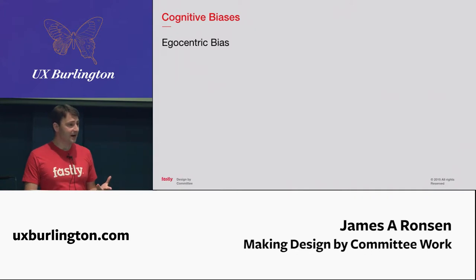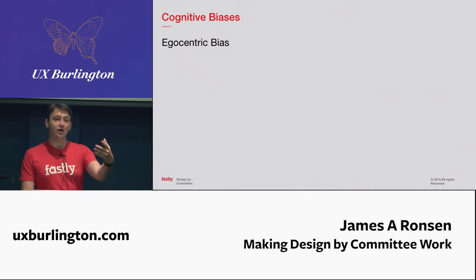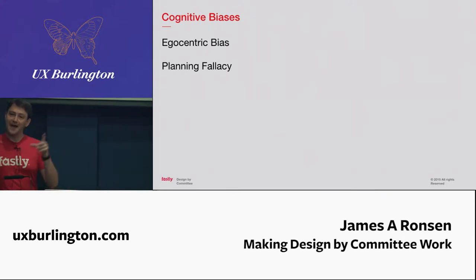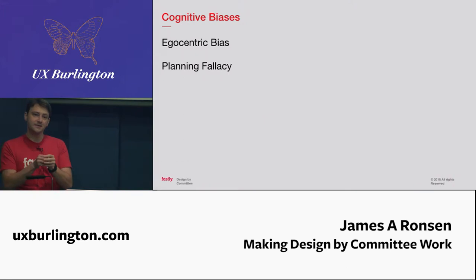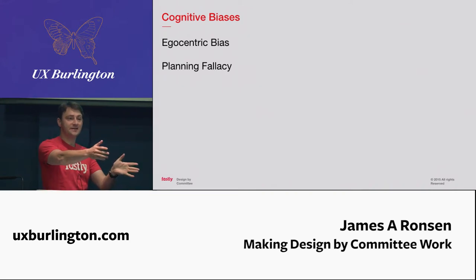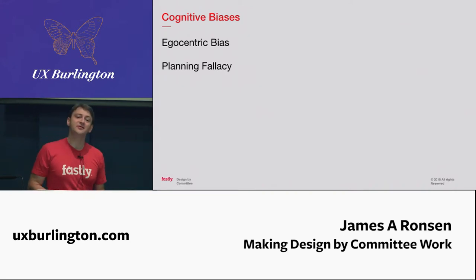The egocentric bias. We tend to think others are like ourselves. The planning fallacy. We're bad at estimating because we're bad at combining probabilities, right? A 90% chance of success on phase A and a 90% chance of success on phase B is an 81% chance, not nearly a 90% chance.